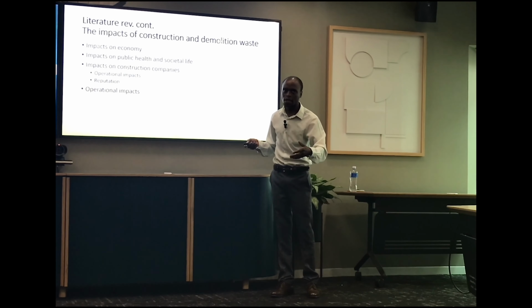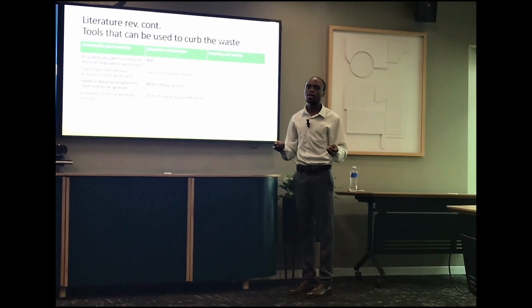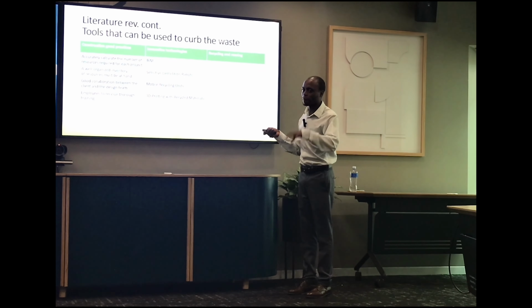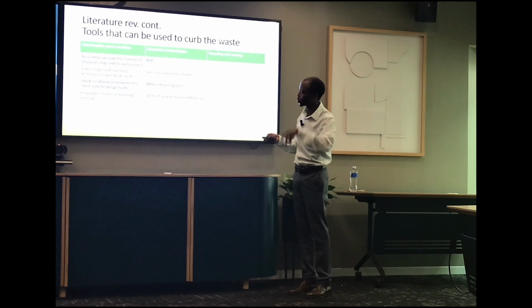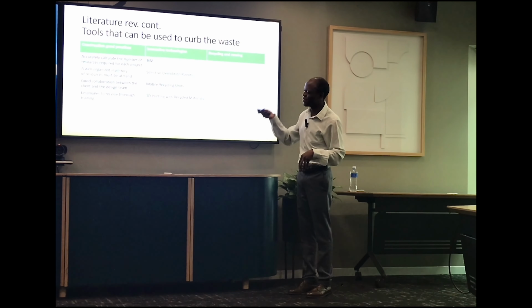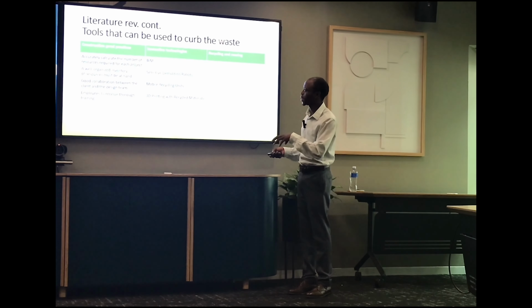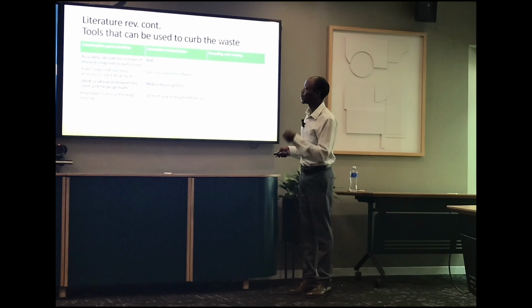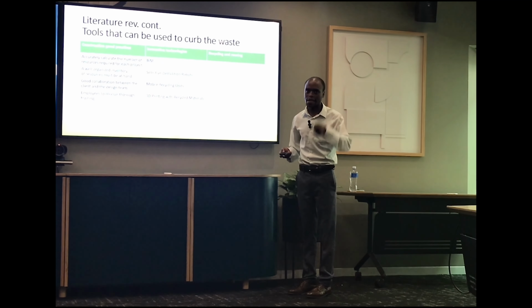The other one is the tools that can be used to reduce the waste. The first one is good practices within the construction teams. People have to be on good terms in order for them to work in the right way. Before a person can order materials, they have to calculate the resources that are needed for the project. Inventory can also help in such a case. And there should be good communication between the client and the design team before the project is executed. Employees also have to receive thorough training before they start doing the work.